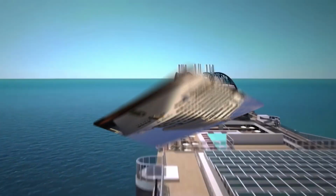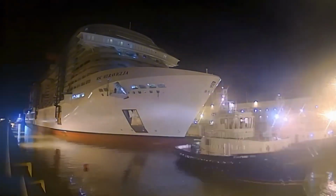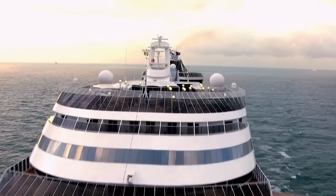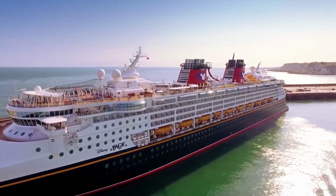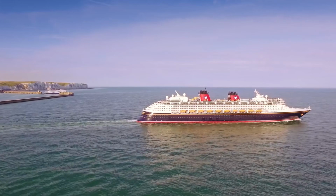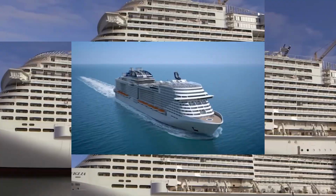As the concept evolves, the designs are refined into detailed blueprints. These plans account for every aspect of the ship, from its structural integrity and propulsion systems to the layout of public spaces and crew quarters. Aesthetics and safety are carefully balanced, with designers ensuring the ship is both visually stunning and compliant with international maritime regulations. Once the design is finalized, the cruise line selects a shipyard to bring the vision to life. This decision is crucial, as only a select few shipyards worldwide have the expertise and infrastructure to construct such complex vessels. Factors such as cost, timeline, and the shipyard's ability to handle the vessel's immense size influence the choice.